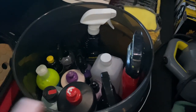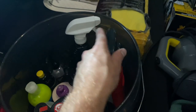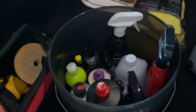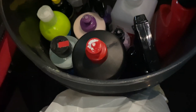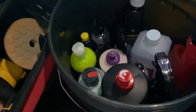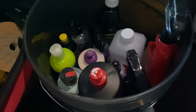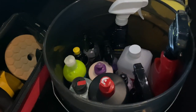Over here in this bucket, this is pretty much my everything exterior detailing bucket. So I have a spray bottle here for clay lube, I have glass cleaner, I have rubbing alcohol for tree sap and other like substances that can be stuck to paint. Right there with the red top, that's Meguiar's 400 heavy cut. I have Chemical Guys VSS swirl and scratch remover, 3D HD speed, and just some various other sprays and spray waxes that I use on the daily.